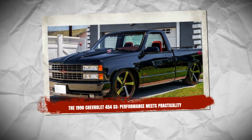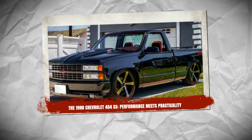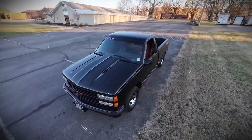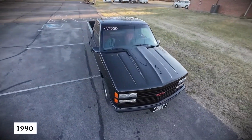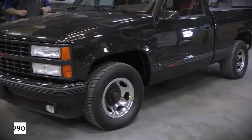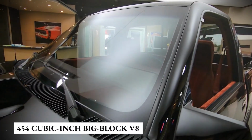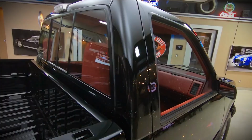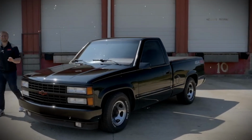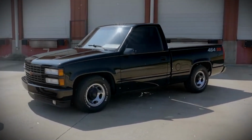The 1990 Chevrolet 454 SS. Performance meets practicality. Just when everyone thought they understood trucks, Chevrolet threw a curveball in 1990. They took a standard C1500 pickup and stuffed it with the legendary 454 cubic inch big block V8, the same engine that powered muscle cars like the Chevelle and El Camino in the early 1970s. This wasn't a work truck.